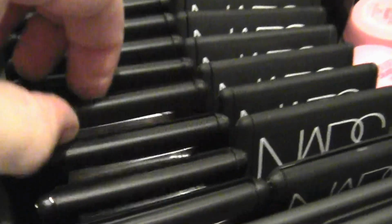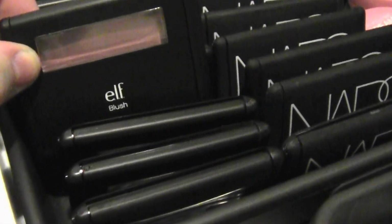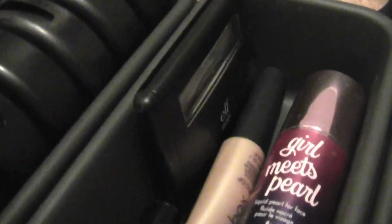So in here I've got the entire studio line of e.l.f. blushes. This is every single one that they make I have in here. And what's weird is, oh, this one should be over here. So this is their highlighting powder. This one is called Gotta Glow. That goes over here normally with the highlighting stuff. And so does Albatross by NARS. And I don't know where that is.